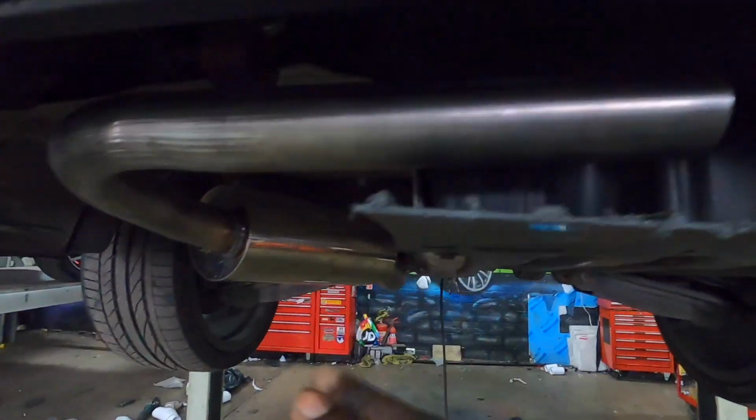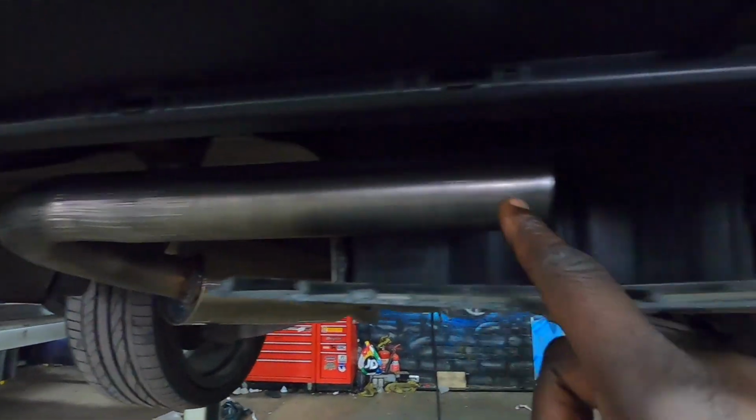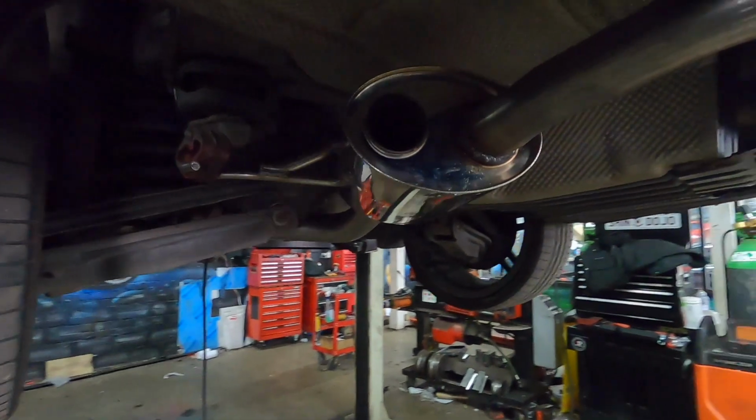So guys, have a look. We've started to fabricate from here. It's going to come around there. Give me one exit there. Straight one to that.